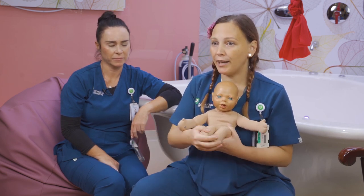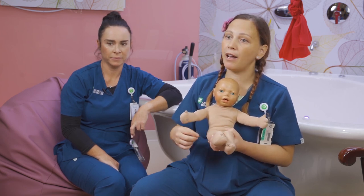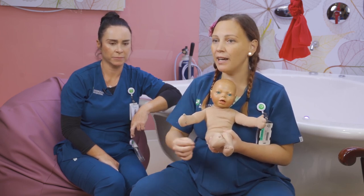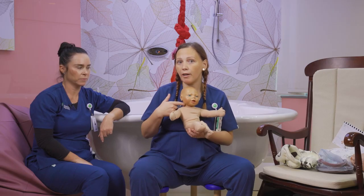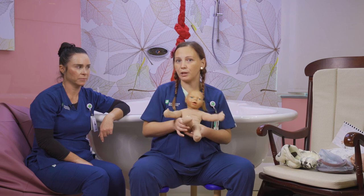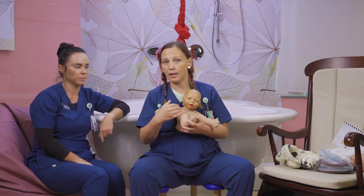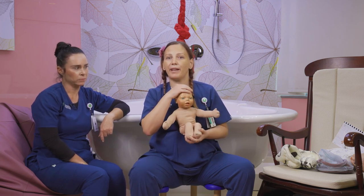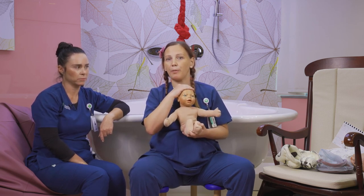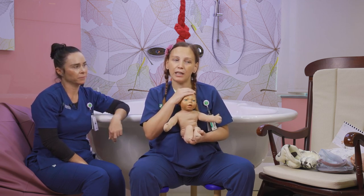After that, we give an injection to the baby that is called vitamin K. It's to avoid hemorrhagic disease in the baby. Usually we give it in the thigh, but if you prefer, you can give it orally. Some parents don't want to give it for whatever reason, you do your research, but our recommendation is to take it. It's better, at least the baby can be protected from any particular hemorrhage or problem later on during the first week of life. And after that, we leave you alone.